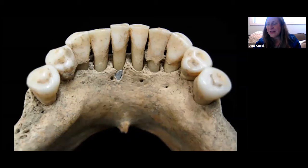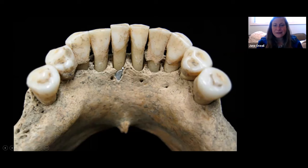Just last year, this jaw was discovered. It's about 900 years old. I believe it was found in Germany. And what we're looking at here, you can probably see that there's like this blue pebble that looks like it's lodged in the bone here.